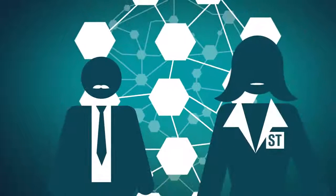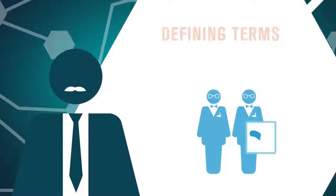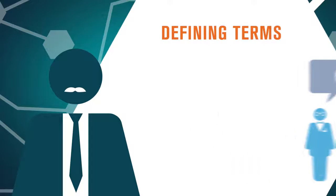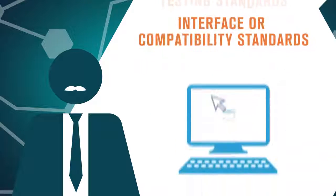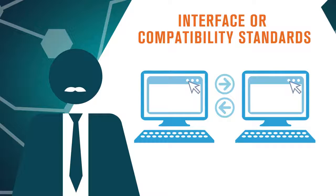I think I'm getting the picture, but how can standards really support innovation? In the earlier stages of the innovation process, by defining terms so that all parties speak the same language. You will also need measurement and testing standards to compare results and to verify progress within R&D. Interface or compatibility standards are important to achieve integration of new products and services with existing ones.